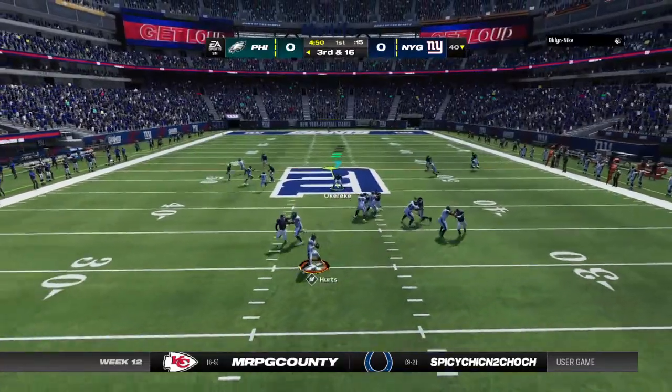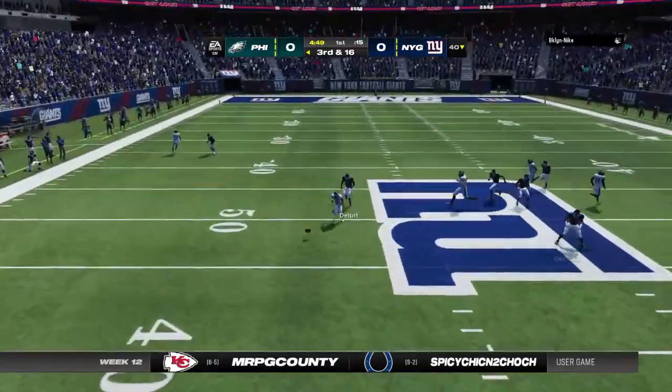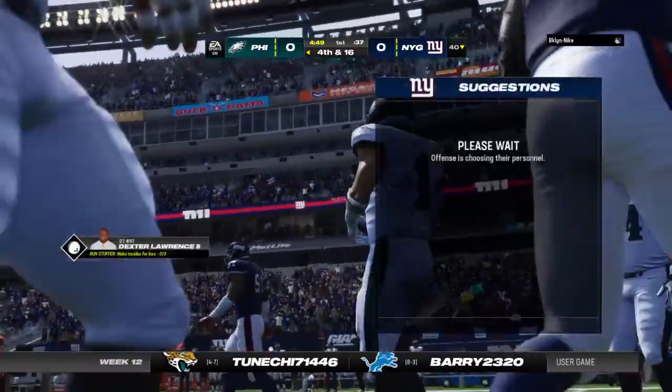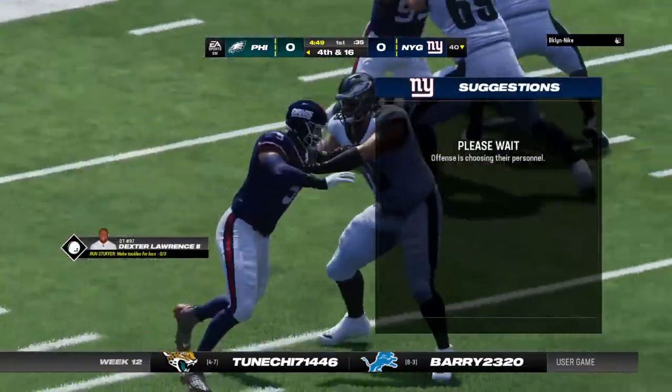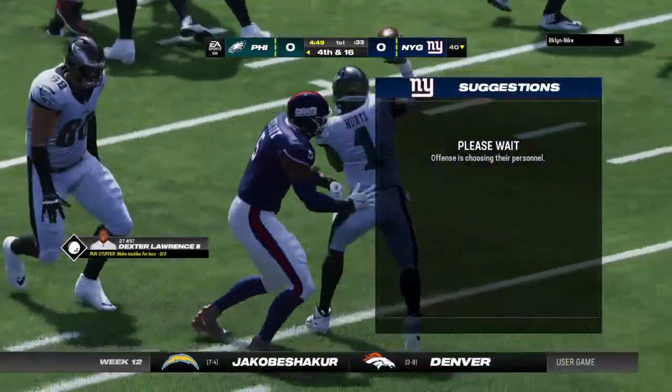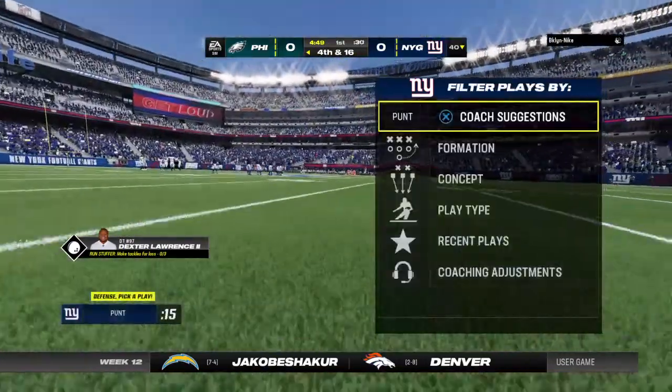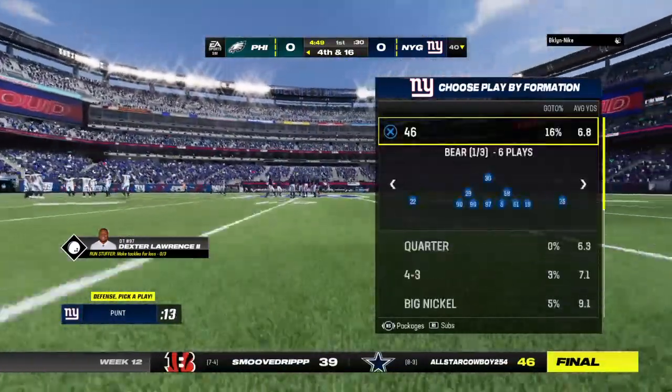Throwing is Hurts. And that is incomplete. And the pressure there on 3rd down, forcing the errant pass. 4th down coming up. 1 first down here, and that's all, folks. Good work by this defense to hold things in check and force a punting situation.